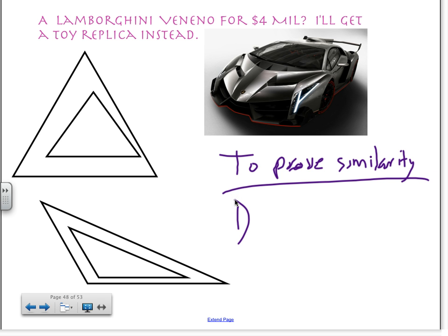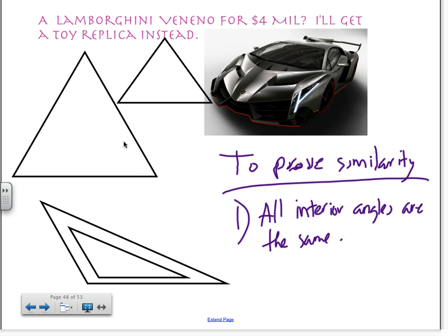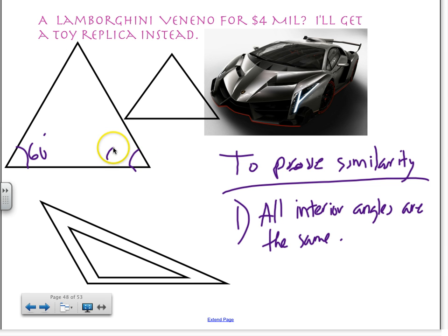You can do one of 2 things. Either all interior angles are the same. That's the first thing. All interior angles are the same. If they are all the same, we are guaranteed to have similar figures. For example, look at this first case. You see these 2 triangles? Right now, I do not know whether they are similar or not. But if I start calling this, well, here you go, guys. If this is 60 degrees, if this is 60 degrees, what do you think the third angle is going to be? Why?